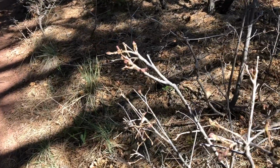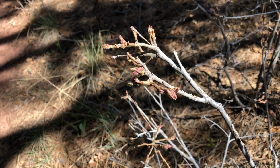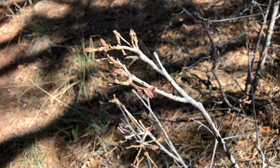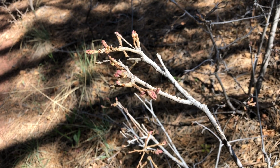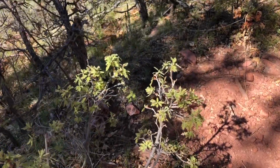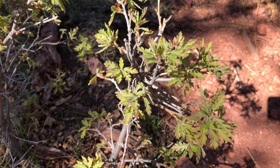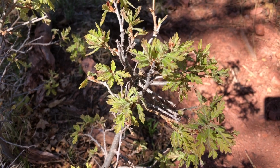Oh, what do we have here? If you see that right there, those are the buds of the oak tree. Sometimes it's called scrub oak. The more technical word is gamble oak. And those leaves are not quite ready, but they're getting ready to come out. Oh, here's some more oak leaves, and these ones are actually leaves. They're not just buds, so they're getting bigger still. A sign that spring has arrived.